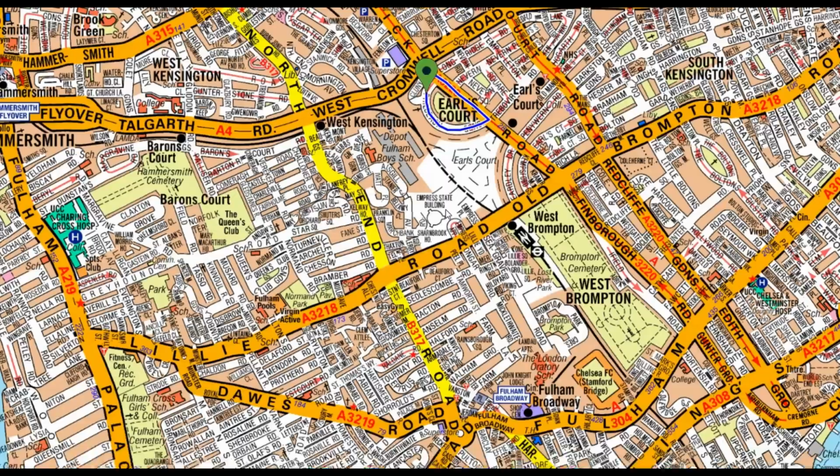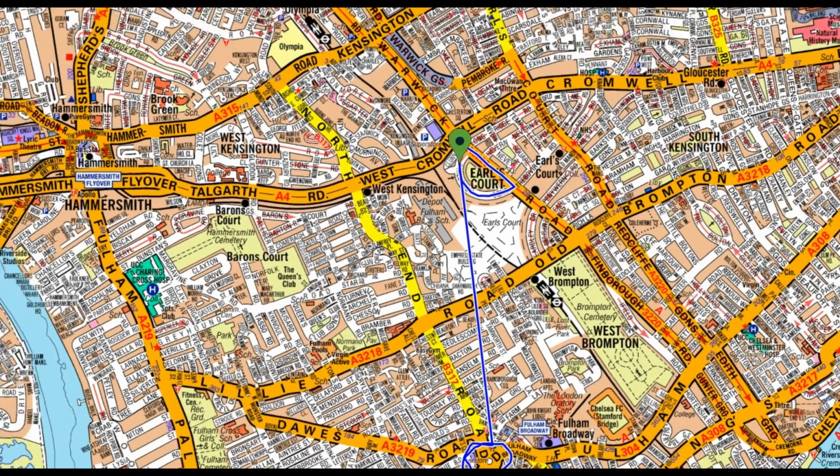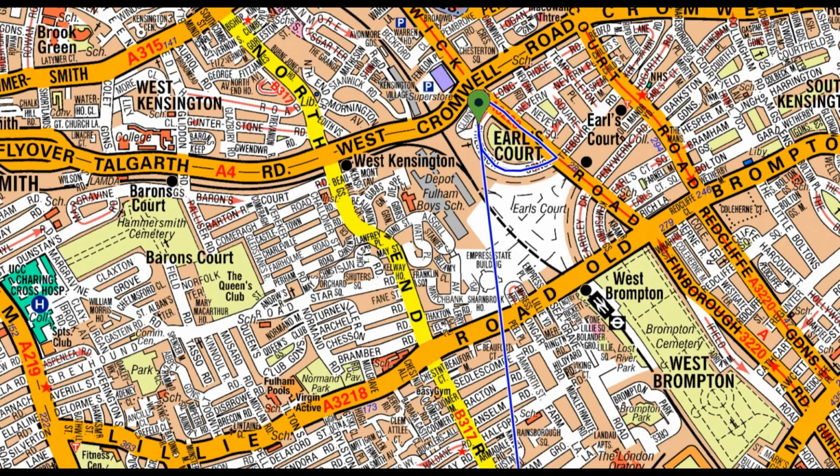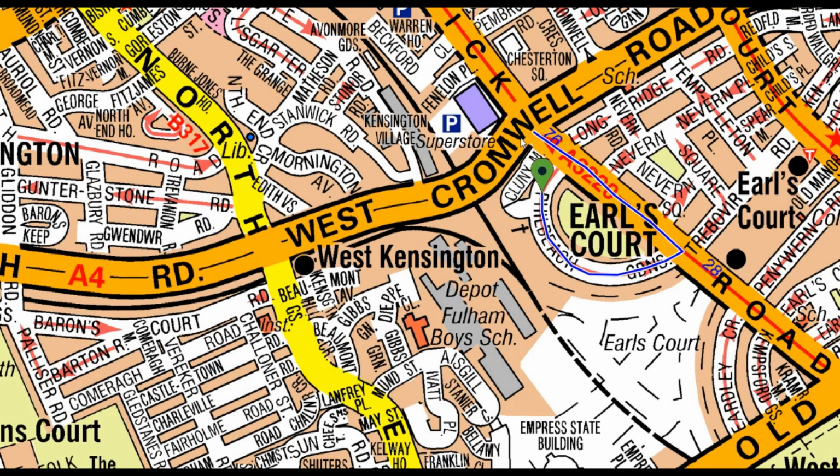Remember, our plan is to get to this roundabout here, just before Fulham Road. So I'm going to take a left here and I will use that yellow road. I think it's North End Road. So let me take a left here.